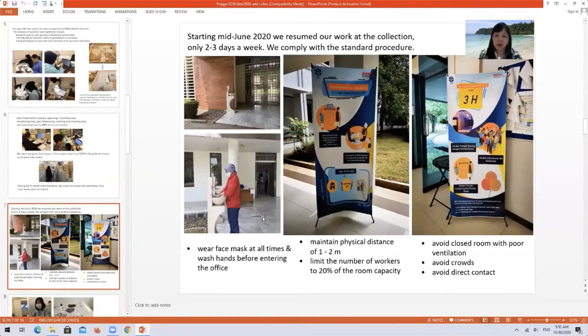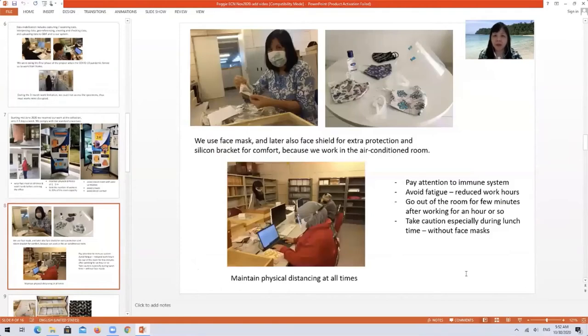Wear masks all the time, wash hands often, maintain physical distance, limit the number of workers to only 20% of the room capacity, avoid closed rooms with poor ventilation, avoid crowds, avoid direct contact. But inevitably, we have to be in an air-conditioned room because the collection rooms at the museum are all air-conditioned, including the insect collections. We use face masks and later also face shields for extra protection and silicon brackets for comfort. We maintain physical distancing at all times, pay close attention to our health and immune system, avoid fatigue by reducing work hours, and go out of the room for a few minutes after working in the air-conditioned room for an hour or so.